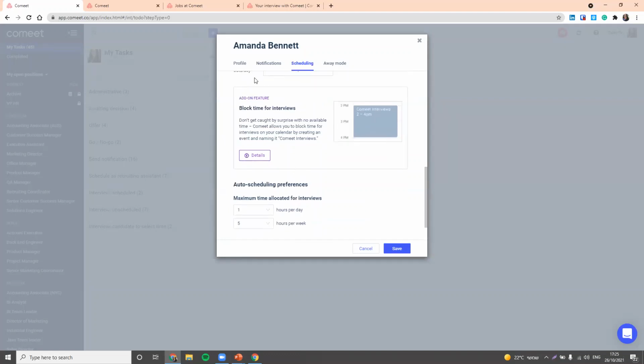I'll mention quickly that we have another add-on for this feature. So as I mentioned, auto scheduling is included in Starter, Ultimate, and Enterprise packages. And we also have a Pro version. The Pro version has additional costs, and it allows you to use auto scheduling together with reserving meeting rooms with multiple interviewers and the option to block different blocks of time within your calendar.